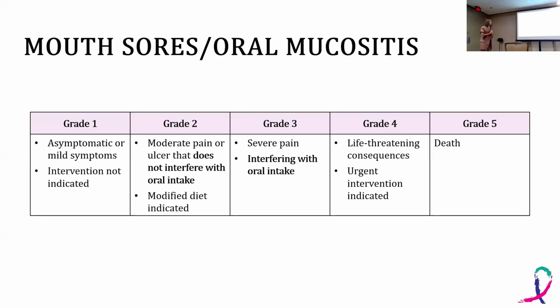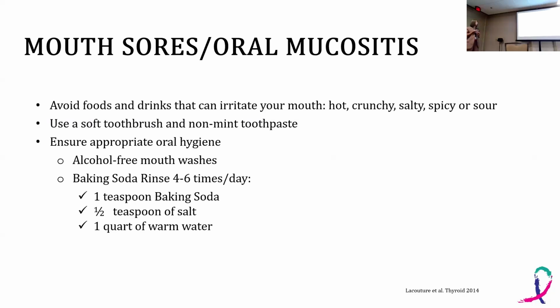The next side effect that I wanted to discuss was mouth sores, or what we call oral mucositis. The way we grade that and the severity depends on if it's interfering or not with your ability to eat. So grade 3 is severe pain that is impeding you from eating. So the way to manage this, or help managing it at least, is to avoid foods and drinks that can irritate the mouth. So spicy foods, hot food, sour food, a lot of good stuff, but things that can irritate the mouth that are going to make the mouth sores more painful. Use a toothbrush that is soft so that you're not irritating your gums, and non-mint toothpaste.